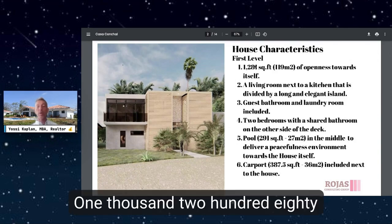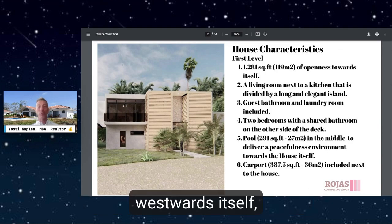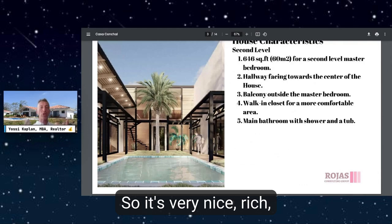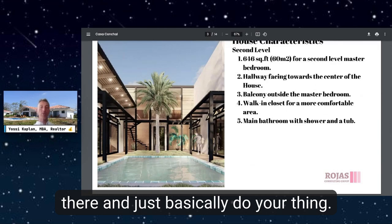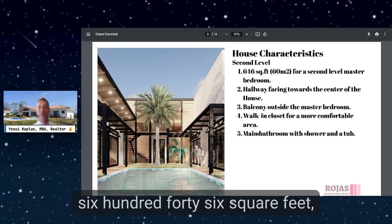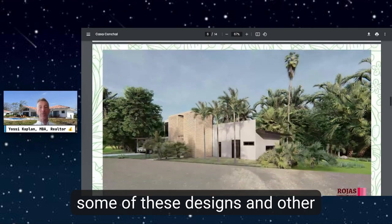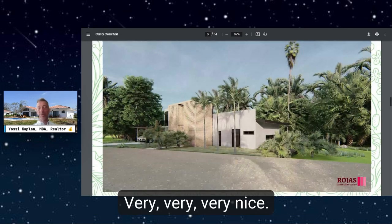it's 1,281 square feet, which is about 119 square meters of openness towards itself, a living room next to the kitchen. So these are really well thought out, and they've got kind of an enclave. So it's very nice, a rich, private feel where you can live there and just basically do your thing. And there's a second level, 60 square meters, 646 square feet, which has the master bedroom at the top. So you can see here some of these designs and other views of the Casa Conchal. Very, very nice.